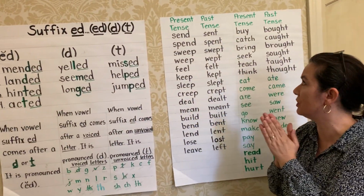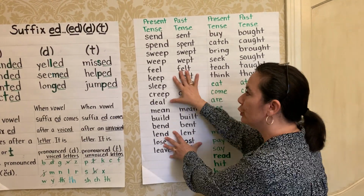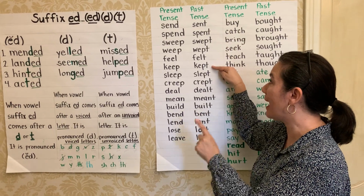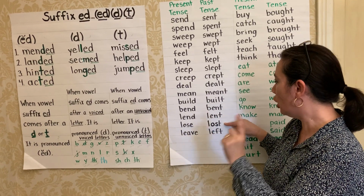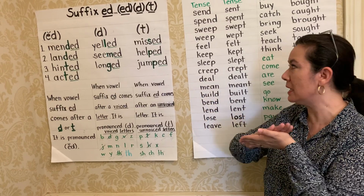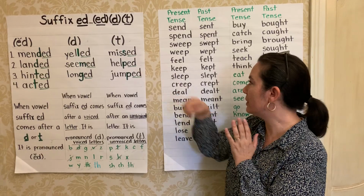These are irregular words. These you have to memorize because you are going to hear the T and you are going to spell it with the T. These words do not follow this rule. They are exceptions, and I'll give them to you. Sent, spent, swept, wept, felt, kept, slept, crept, dealt, meant, built, bent, lent, lost, left. So when you hear the T for these words, you do write them with the T. When we are writing in Set B, I will not give you these words. And if I do, I will tell you. The words we're going to practice are these that sound like T, but you spell them with an ED.